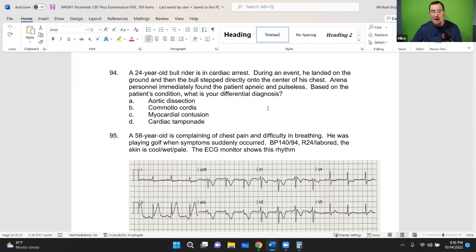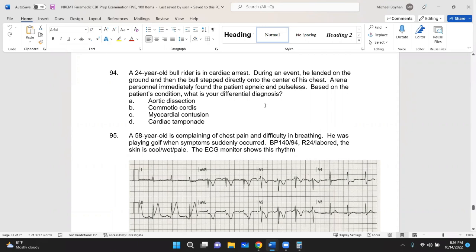Now, could this patient have an aortic dissection? Of course they could. Could this patient have a tamponade? Of course they can. Myocardial contusion? You could have all that. I didn't like this question because of that. But saying which one of these answers will cause immediate death, I like the commotio cordis baseball one better, where he gets hit in the chest with the baseball.